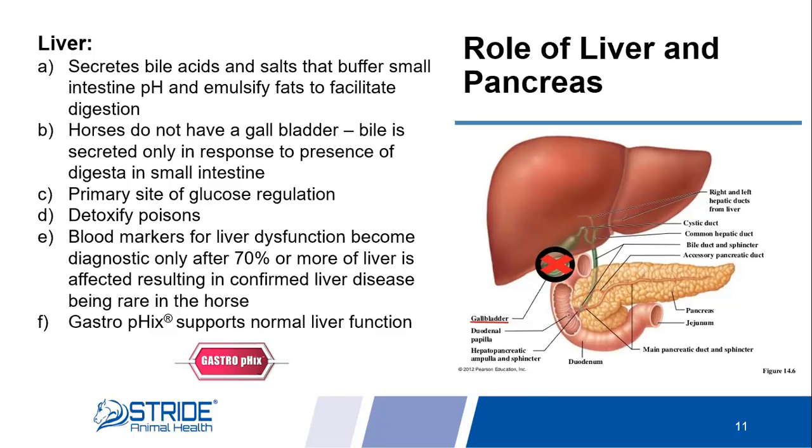Also keep in mind, the liver is the primary site for glucose regulation in the body, and it's also responsible for detoxifying poisons that are in the body. Now, I'm using poisons here in a very broad sense. We can consider non-steroidal anti-inflammatory drugs a poison from the standpoint that it's the liver then that metabolizes those and excretes them from the body.